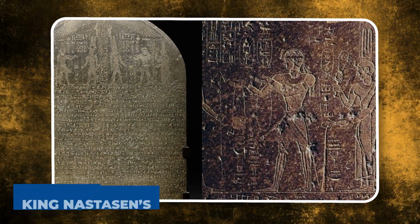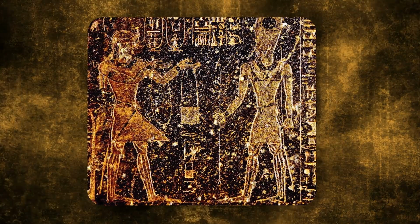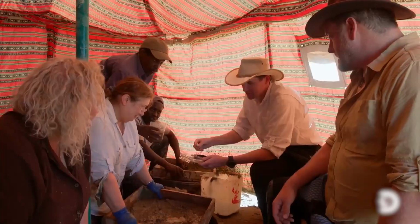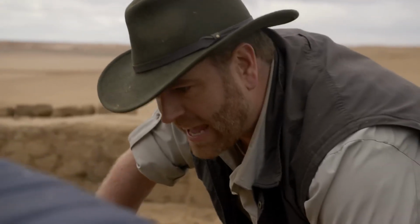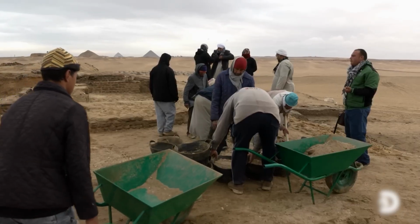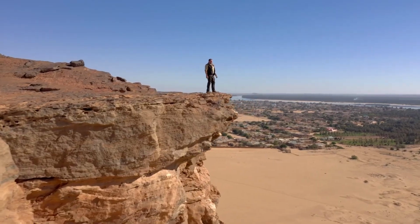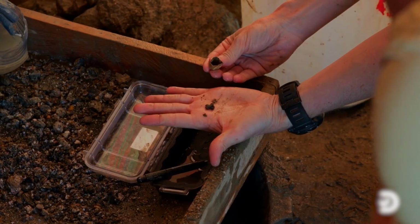We named this place King Nastison's Hidden Domain, reflecting the potential connection to a historical figure. What we would find next could change everything, but it was unclear if it would be for better or worse. The only thing we knew for sure was that our exploration had taken a significant new turn, and there was no turning back. By 10:09, the excitement among the team was palpable.